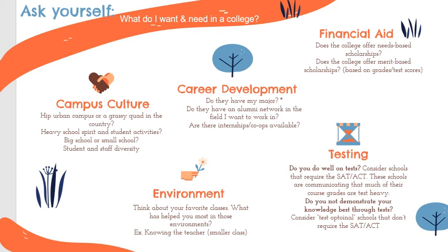So environment is very important. Do you want to know your teachers? Have you thrived in a smaller setting where you've gotten to know your teacher, worked closely with your teacher in the past? Or are you a self-starter and you work well on your own and you feel like you would be confident in a large lecture hall class of 300, 400 students?